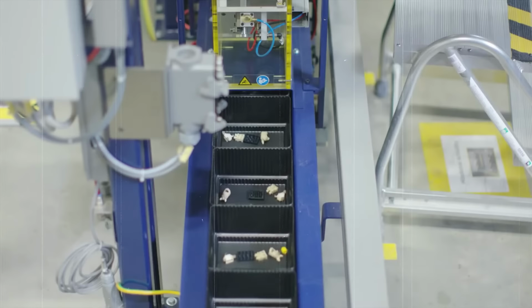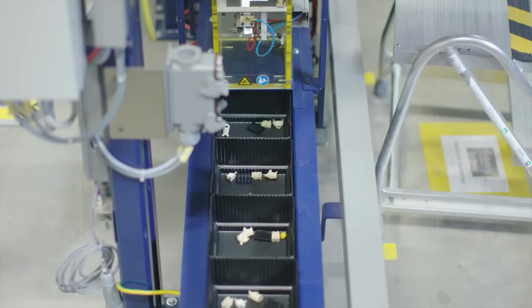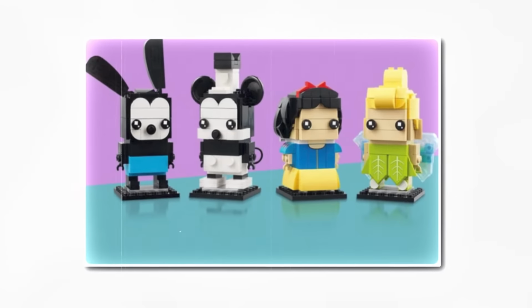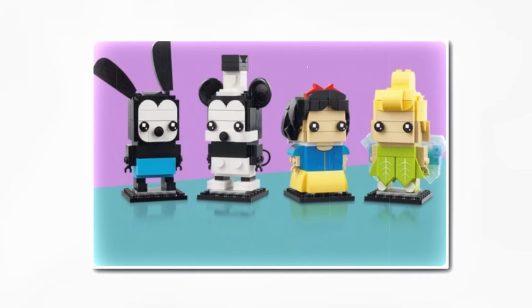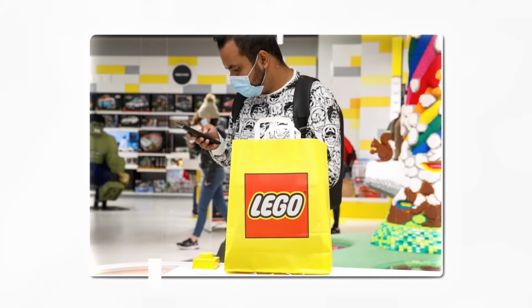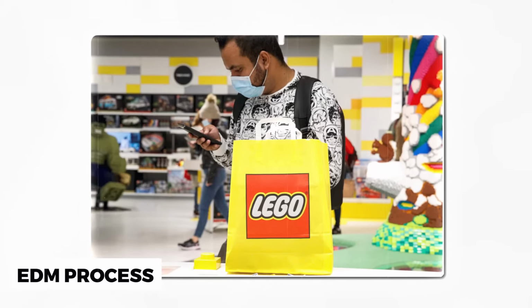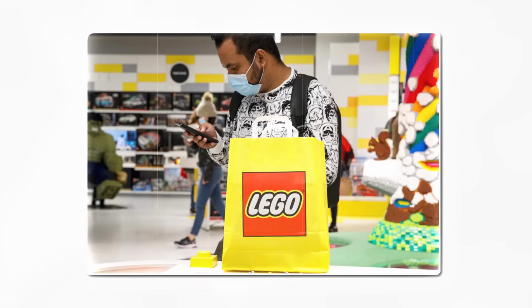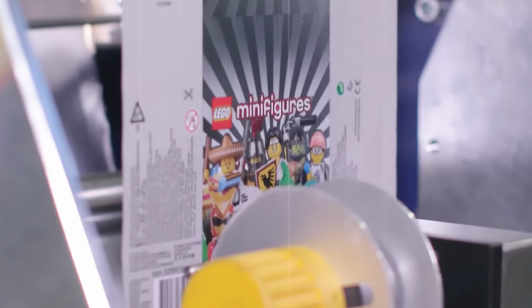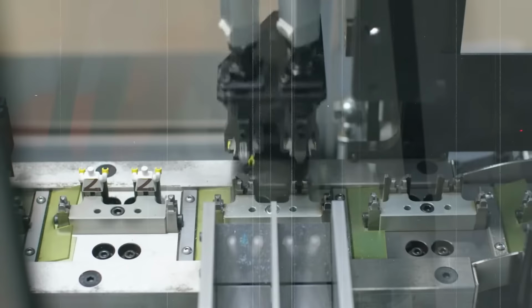Once the master model is complete, it's used to create a mold insert. The mold insert is made of a high-quality steel alloy that is able to withstand the high temperatures and pressures used in the injection molding process. The mold insert is created using an electric discharge machining (EDM) process, which uses an electric spark to precisely cut the metal into the desired shape. The mold insert is then mounted into a mold base, which is typically made of a less expensive material such as aluminum. This mold base holds the mold insert in place and provides the channels and cavities necessary for the plastic to flow through.